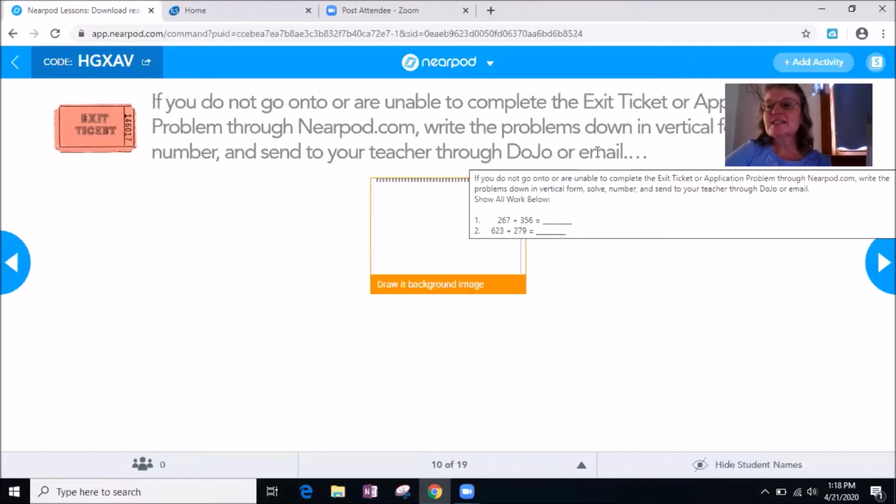Then on the next slide is the application problem. When you finish that, you are also going to solve it. You're going to have a picture, an equation, and a complete sentence. When all 3 problems are done and done completely, then you'll take a picture and send it to your teacher through Dojo or our school email.